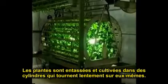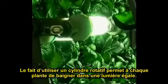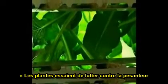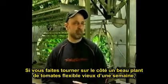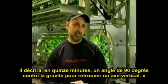Plants are grown in these stacked up, slow-rotating cylinders. Using the cylinder means each plant is bathed in equal light. If the plants were laid out flat, he'd have to use 6 times more light. The moving cylinders have another benefit as well. Plants are trying to right themselves against gravity whenever they're not perpendicular to the ground. So if you turn a tomato plant on its side, a nice pliable week-old tomato plant, it will make a 90-degree turn back up against gravity in 15 minutes.